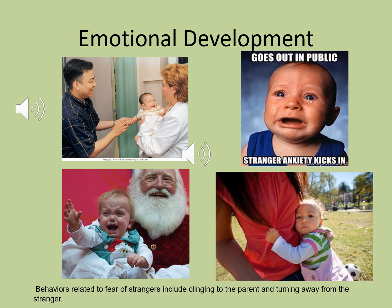Stranger fear starts to occur around 7 to 8 months. That's when they really start to develop a lot of anxiety and fear over strangers. They really might cling to mom and dad. They shy away, like turning away if somebody is trying to talk to them, or different examples. There's a couple of examples in this picture. Right? They just don't like anybody that they don't know. And that could even be somebody within the family, like grandma and grandpa. Maybe they don't see them as often. And they really cling to mom and dad. Right? Bury their face in their shoulder or their shirt.